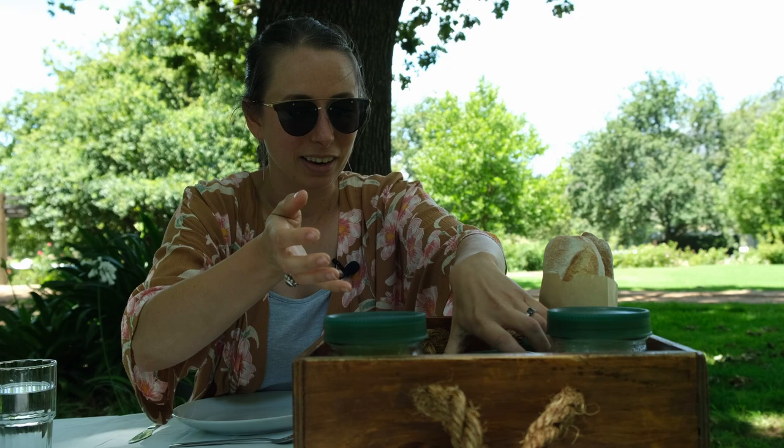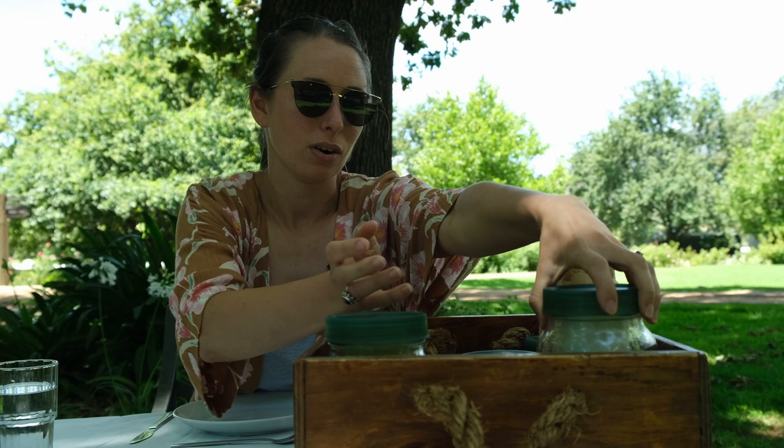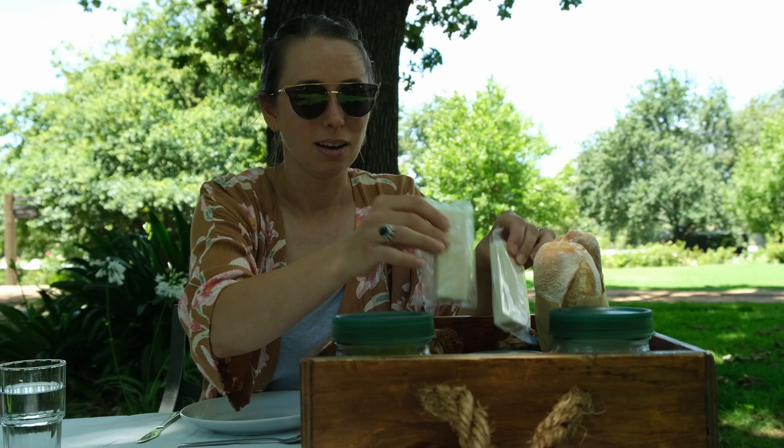And then here's some fresh vegetable crudités with this kind of marinade dressing, I think. That looks incredible too. So fresh on such a hot day. And they have these freshly baked baguettes. They smell so good. Fresh bread is always one of my favorite things to eat. And then they've paired that with these blocks of vegan cheese. Perfect. Literally, what a picnic.